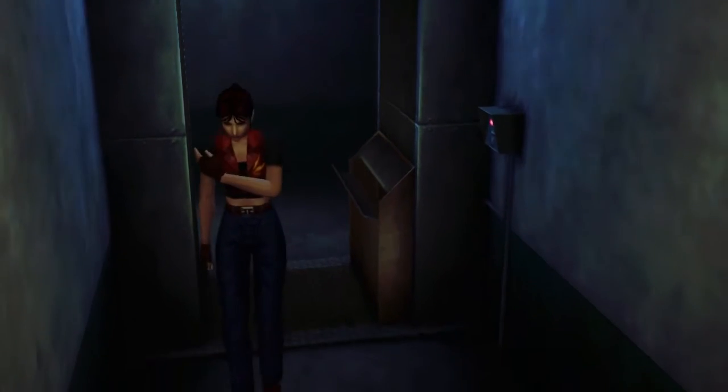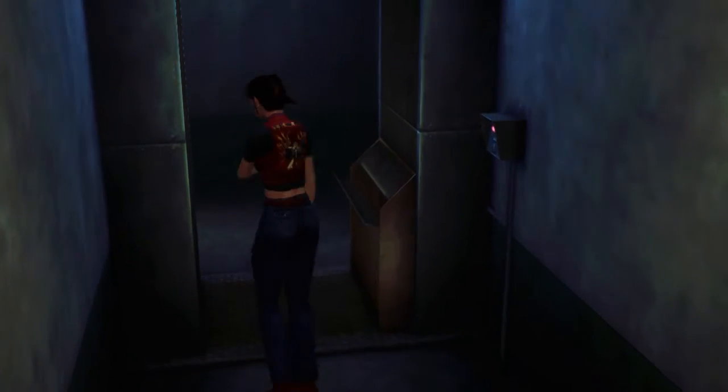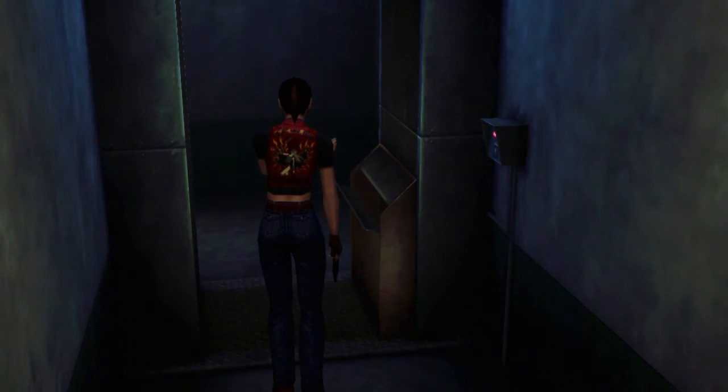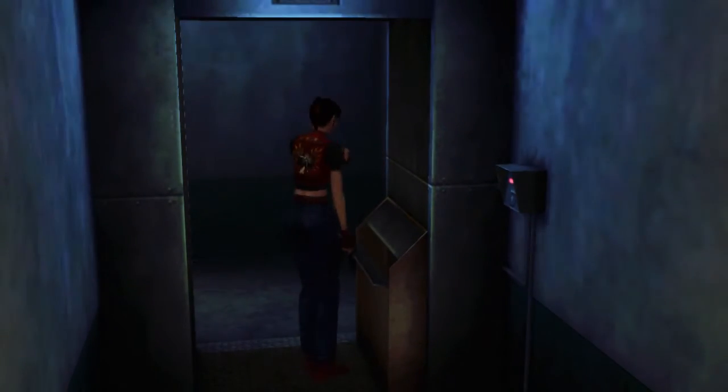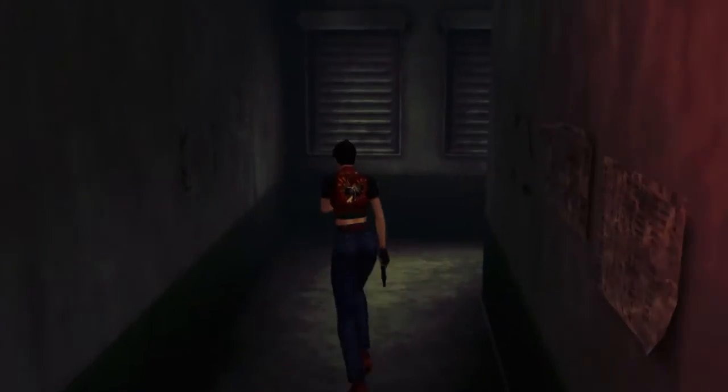Dang. Okay, it's going to make me try to go through this point with no weapons, eh? I wonder if I can lead the zombies here and grab my stuff. Nope. Okay, let's take a look around here first.